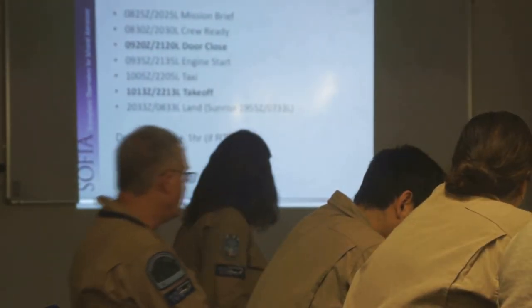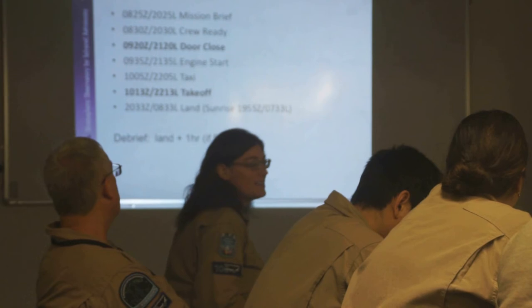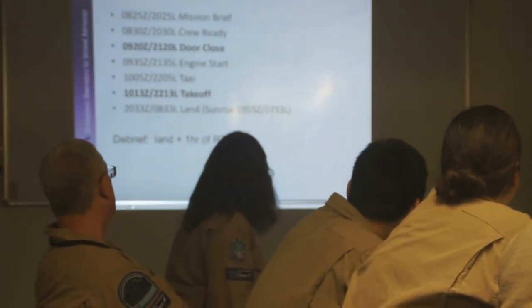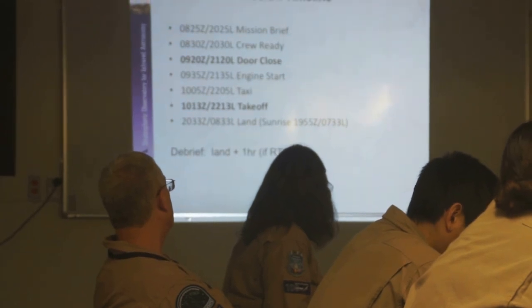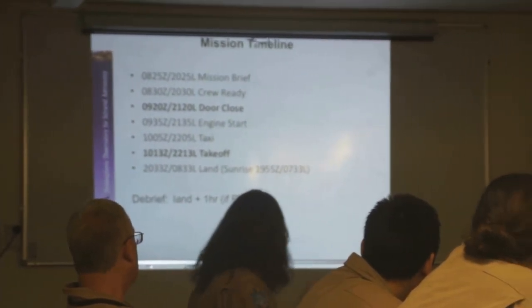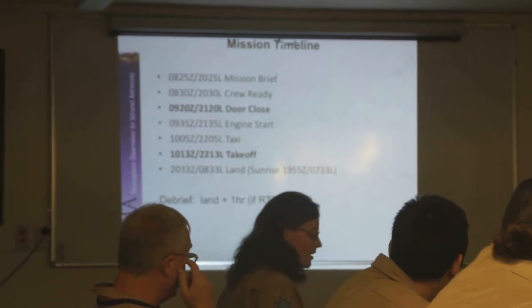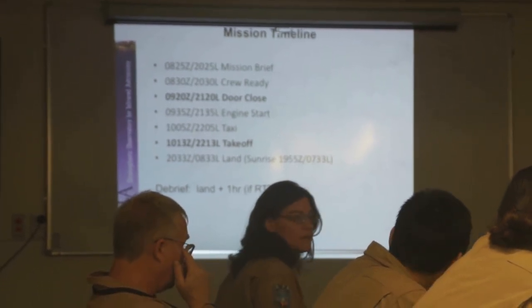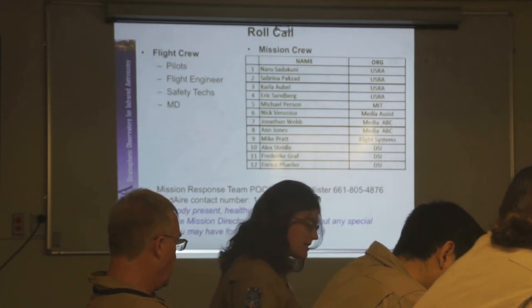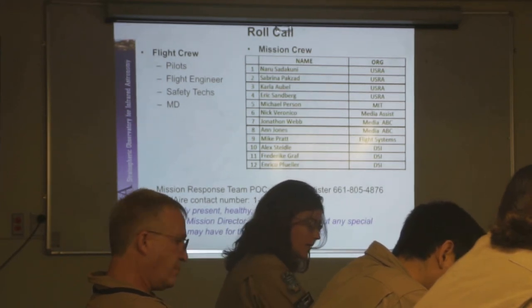Engine start 9:35. Taxi just after 10. Takeoff at 10:13. Landing at 8:33 in the morning, which is after sunrise. We'll be talking about that later. And we'll have a debrief one hour after landing in this room. Same bat number, same bat numbers. Roll call. We've got our pilots tonight. We've got Mike.